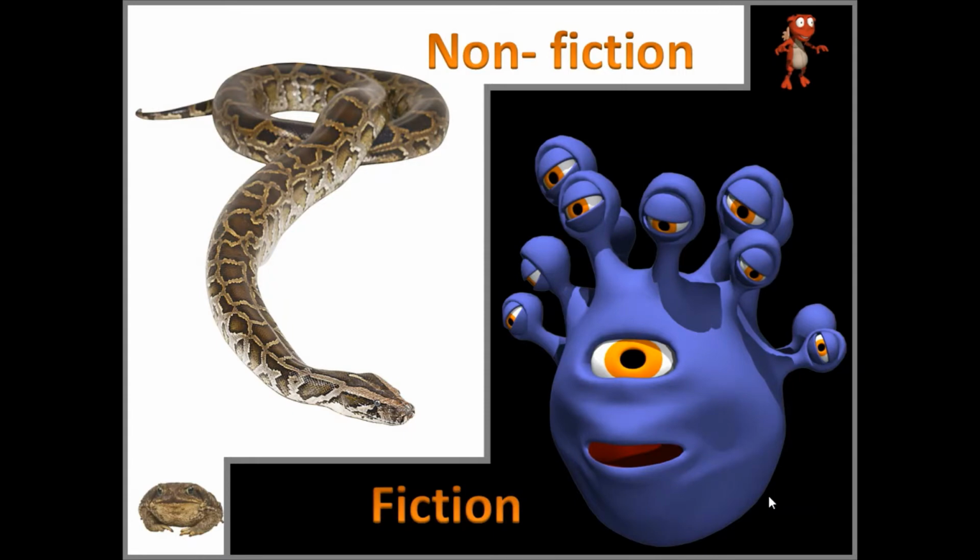Today we're going to be reviewing something that you have already learned this year. So we're going to talk about nonfiction and fiction and what the important differences are. You can see these pictures on the first slide are kind of giving you a clue.